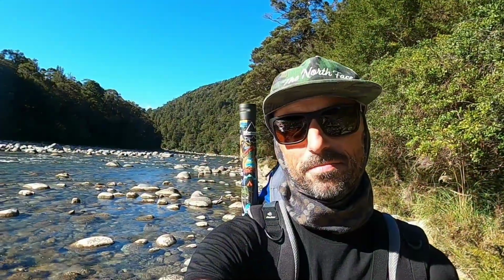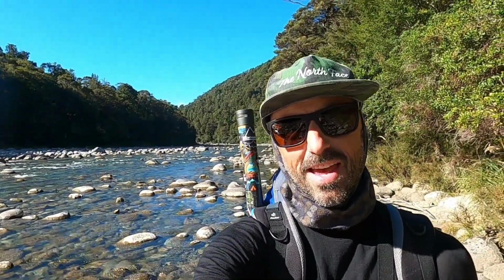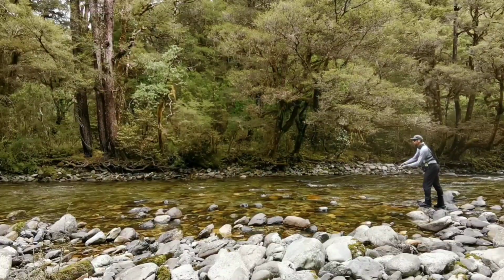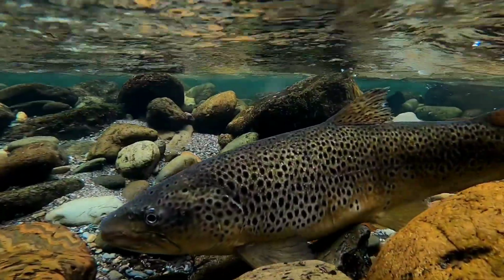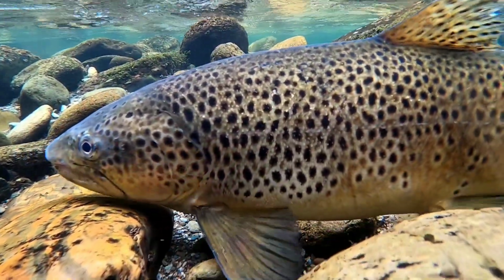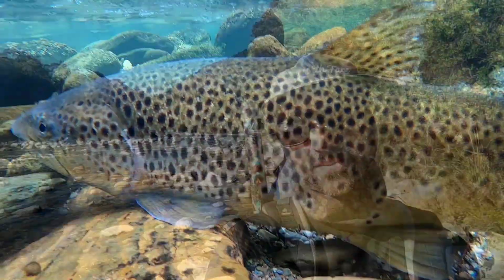Just thinking this might be one of my favourite days fishing of the season. That fish was so cool. It was really similar to one I got back in October. Also that beautiful golden colour and spots, and when I went to get a photo of it, it turns out my phone had switched off and it didn't get the photo. I did get the release shot, but that fish was almost a carbon copy, I reckon. It was an absolute beauty.